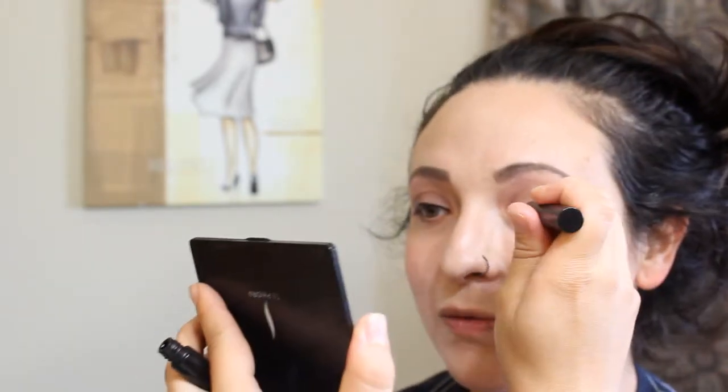Funny fact, when I put my eyeliner on, for some reason I hold my breath, and I don't know if it's because I feel like I'm more steady, but do you guys do that, or am I the only one? It's kind of like the mascara opening your mouth, but do you hold your breath when you put your liquid eyeliner on? Because I definitely do.